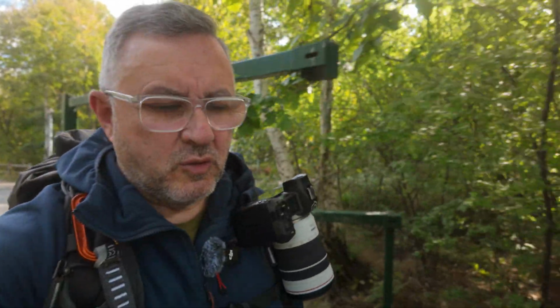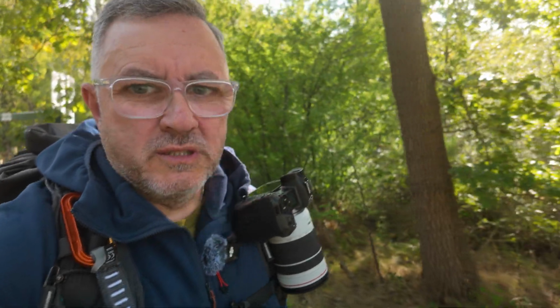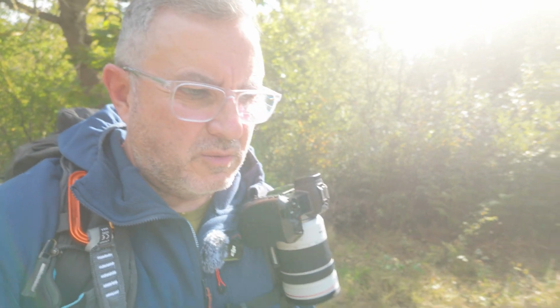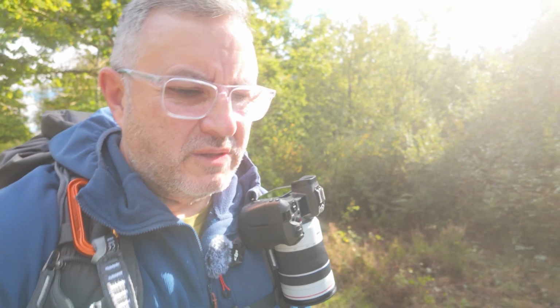Well, that's it, we are almost back at the car now. It's nice to get out and see a new woodland. It's always nice to go somewhere new and not really know what you're going to find. I think I found 1 or 2 images that were not bad. Even found a bit of wildlife, so that was quite nice.